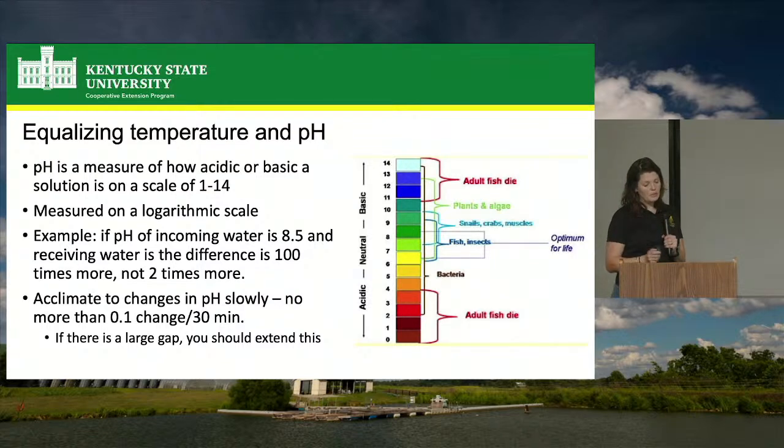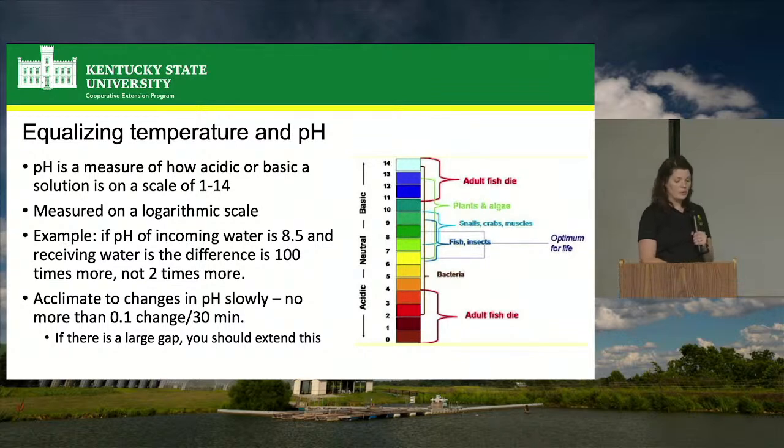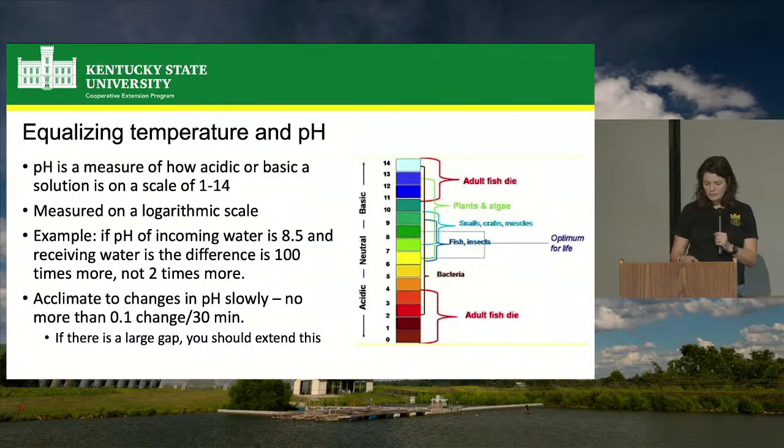So when you are acclimating fish and adjusting that pH, you want to do it really slowly. No more than a 0.1 change every 30 minutes. If there's a large gap, you want to extend this out longer.